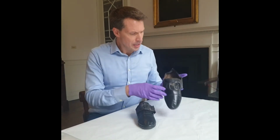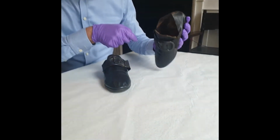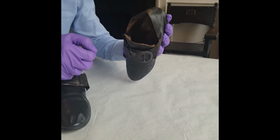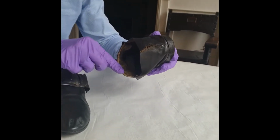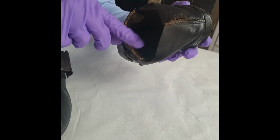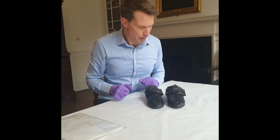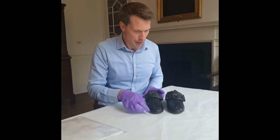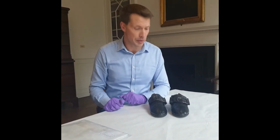They are also lined, although the lining of the shoe has now disintegrated to some extent further down. There's a view of the sole. So yeah, very interesting to think that these are now over 240 years old and that John Wesley would have worn them.